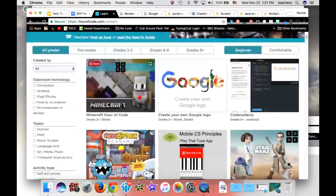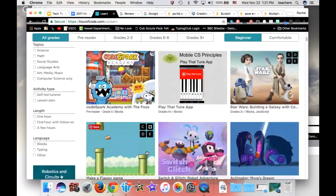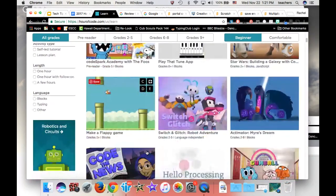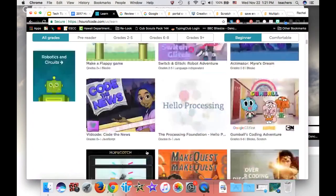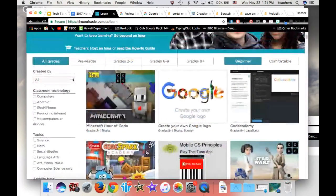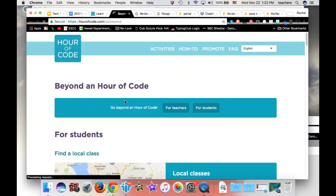And so basically all these activities take approximately an hour. You could do less, but we're shooting for an hour, and you could definitely do more. So if you wanted to give them more time to program, which is the goal. Okay, so Hour of Code activities. And then obviously if you want to go beyond the Hour of Code, which we're hoping for all of us, then that also is available at code.org.